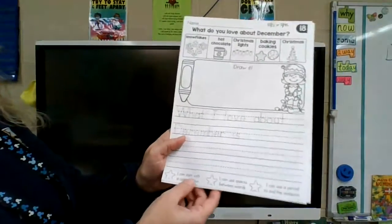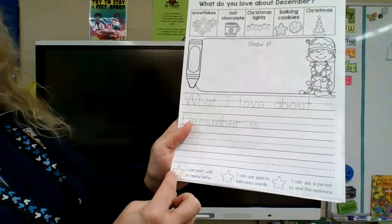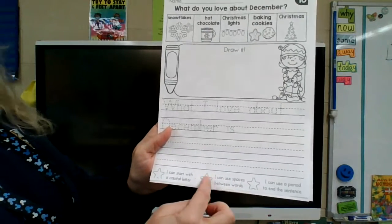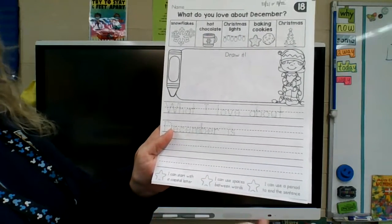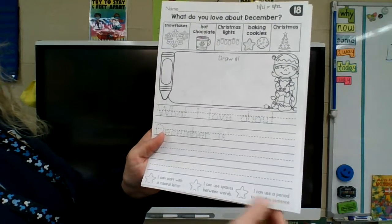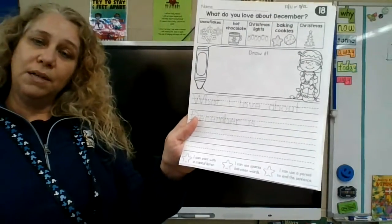And make sure it says, I can start with a capital letter. You can color that in if you remembered. I can use spaces between my words. Color it in if you did. And I can use a period to end the sentence. Color it in if you did. Or an exclamation point.